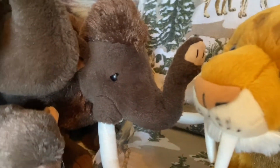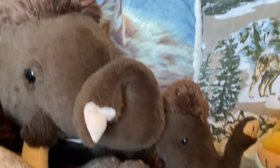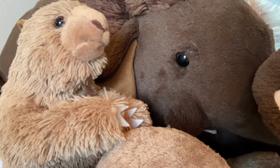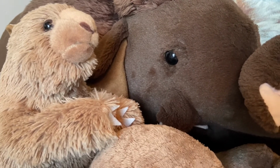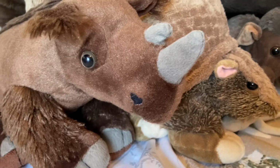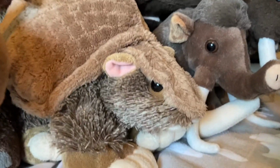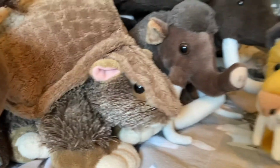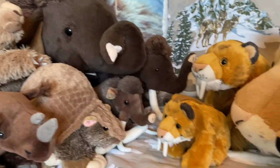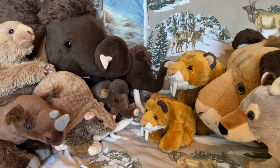And then we got Morgan here along with Wooly and their mother Madoma, who are Wild Republic woolly mammoths. And then we got Lowtus, the giant ground sloth, Megatherium from Wild Republic. And we got Rhodey, the woolly rhino from Wild Republic. And then of course, finishing off our collection of Wild Republic stuffed animals is Gorden the Glyptodon. But if you guys know of other Ice Age plush animals from Wild Republic, please let us know, because we would love to have them be a part of our Wild Republic Ice Age plush group.